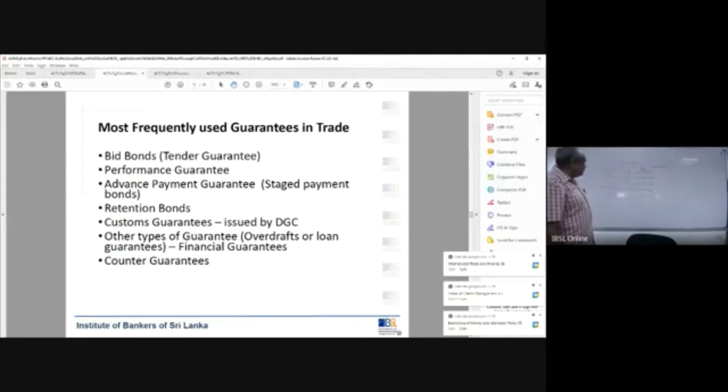They have done the performance bond. They have asked for advance payment, so CEB has given the advance payment. For that, they have given the advance payment guarantee. Nothing to worry. Now the project is over. Now the contractor will ask for the balance payment. The advance payment, then the balance payment.